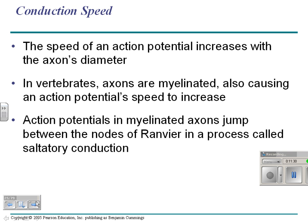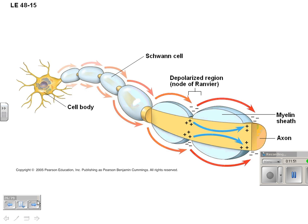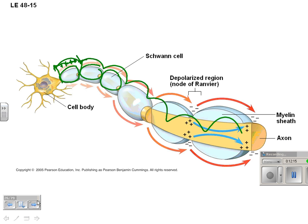In vertebrates, axons are myelinated, which increases the speed of the action potential. We'll come back to this idea in a second. Action potentials in myelinated axons jump between what are called the nodes of Ranvier. So on an axon in you, let's say one going up your leg, you have these insulating things, and an ion goes in and jumps to the next one. It doesn't go in a domino effect where every point has to open. It goes from here to here to here very fast, 200 meters a second or so down the axon.